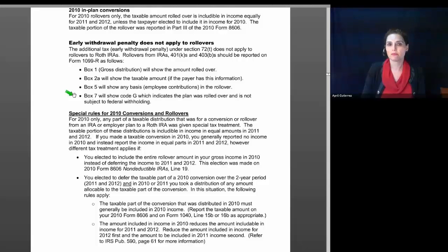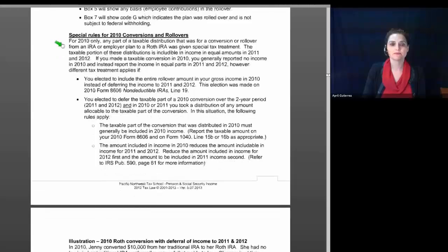And then Box 7 will show a code G, which indicates that the plan was rolled over and not subject to withholding. However, if the rollover went from an IRA to a Roth IRA, then the rollover is taxable. And if it went from a 401k to a Roth IRA, the distribution will be taxable. So you do have to look to the type of account that the rollover went to, and if it was a rollover to a Roth, it will be taxable.